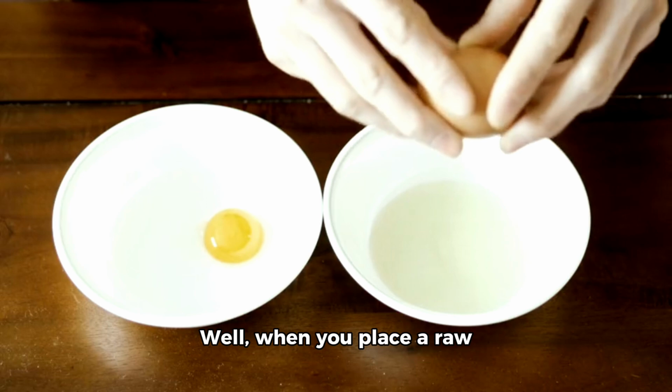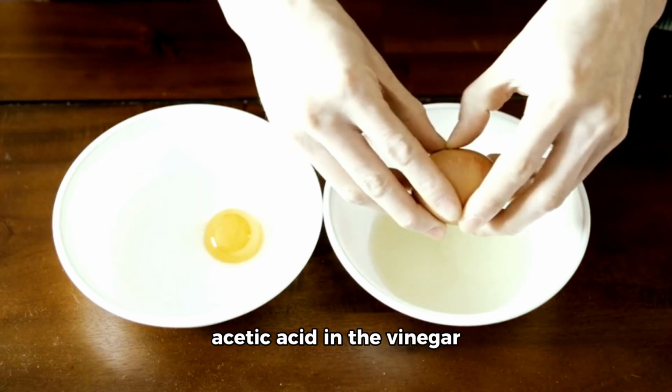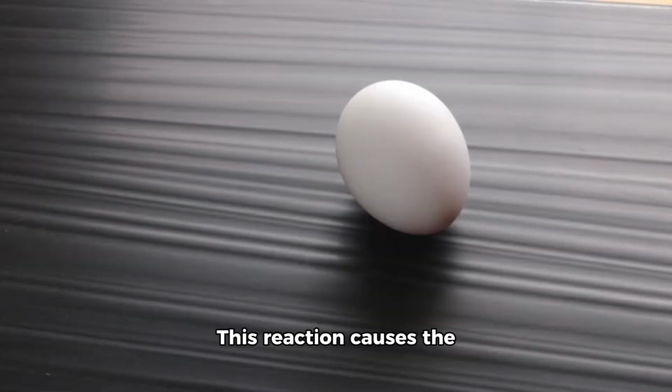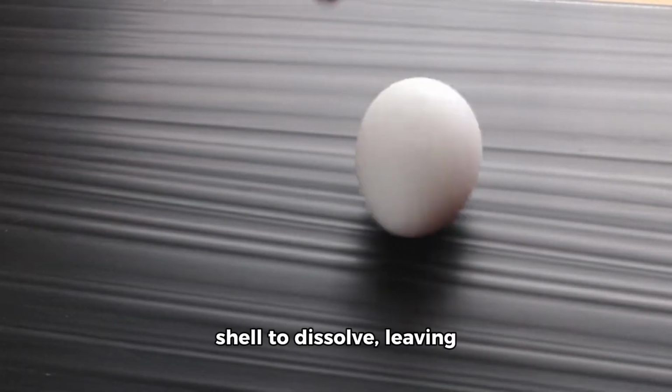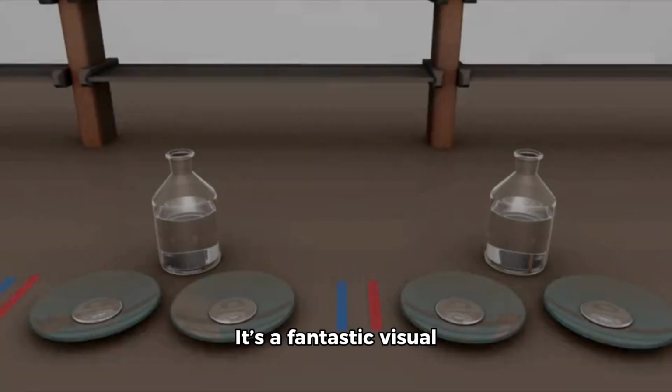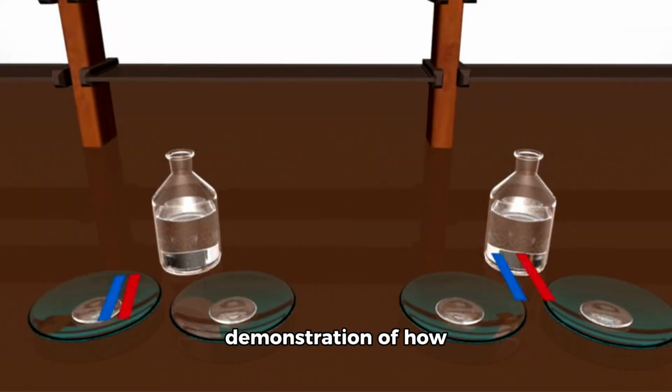Well, when you place a raw egg in a bowl of vinegar, the acetic acid in the vinegar reacts with the calcium carbonate in the eggshell. This reaction causes the shell to dissolve, leaving you with a soft, rubbery egg that you can bounce. It's a fantastic visual demonstration of how acids can break down certain substances.